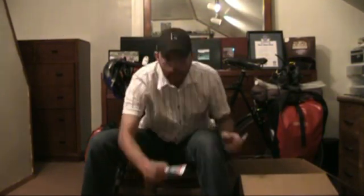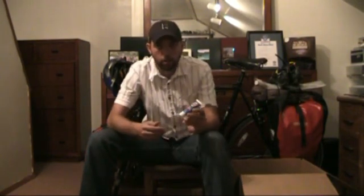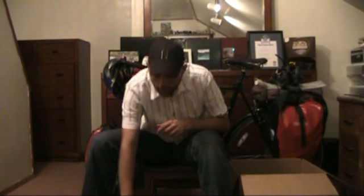I have an extra jar of toothpaste in case I'm running low. I have an extra little container of sunscreen, which I'm sure I'm going to use with the route I'm taking. I have an extra pen because I love to journal, I love to write postcards. Don't want to ever be without a pen.